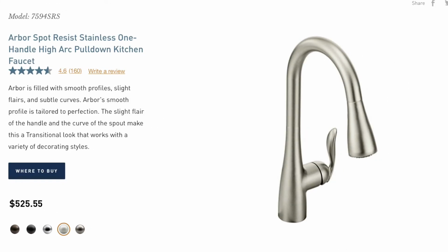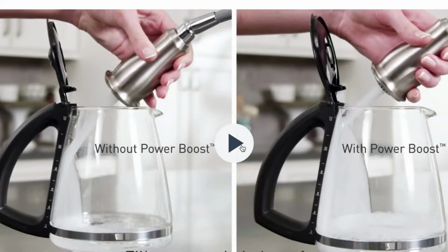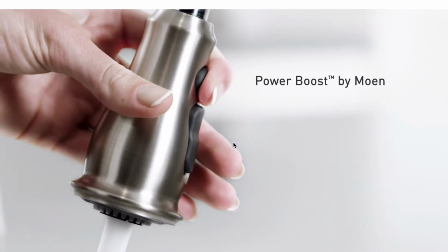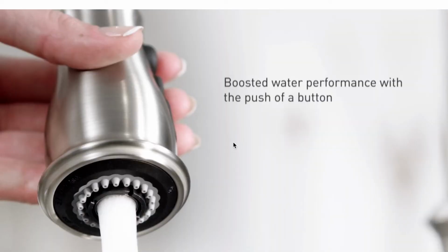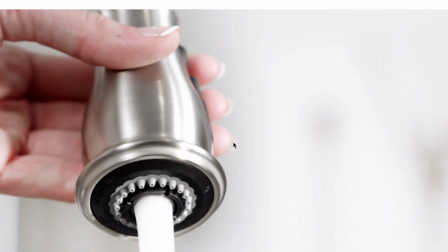Next up, also from Moen, we've got the Arbor High Arc Pull-Down Kitchen Faucet. With an MSRP of $525.55, this faucet comes in a little bit less than the Camerist. It has one really interesting feature. I present to you the Moen Power Boost feature. Now, this is a button on the spray head that produces a greater volume of water to fill pots and things like that faster, as you can see in this video.